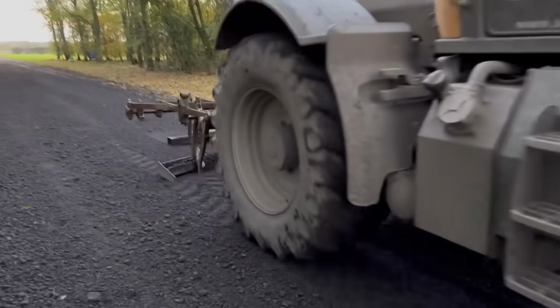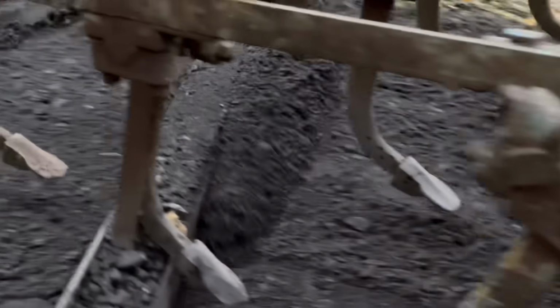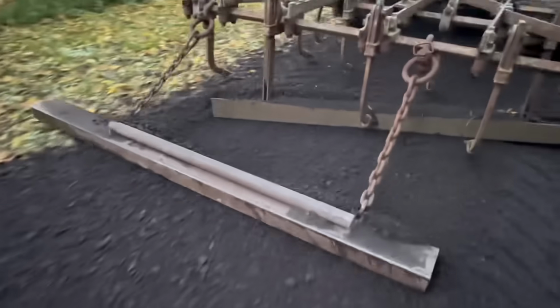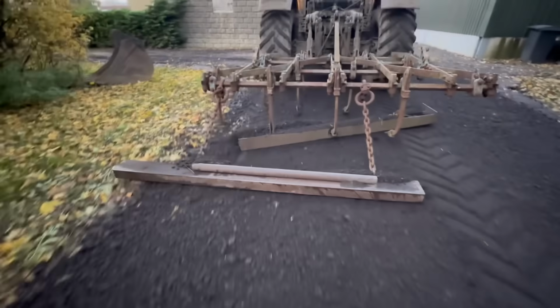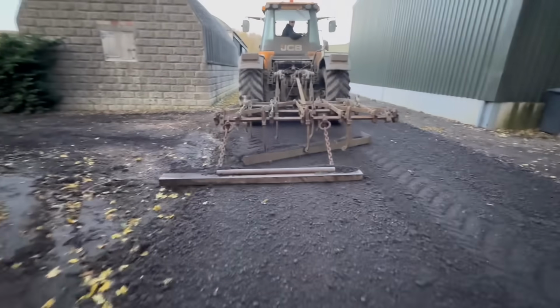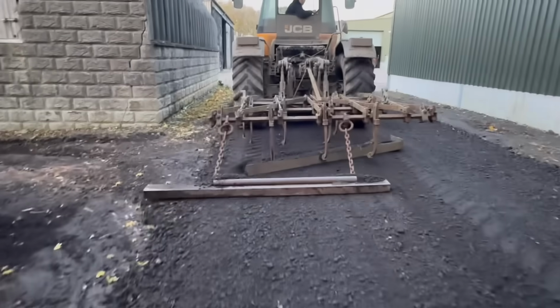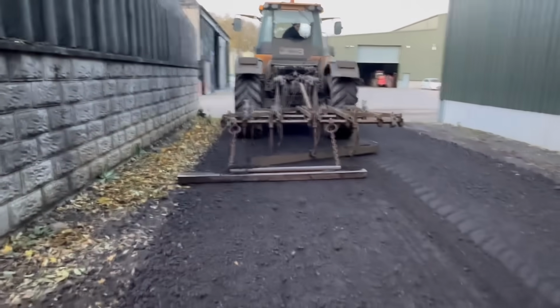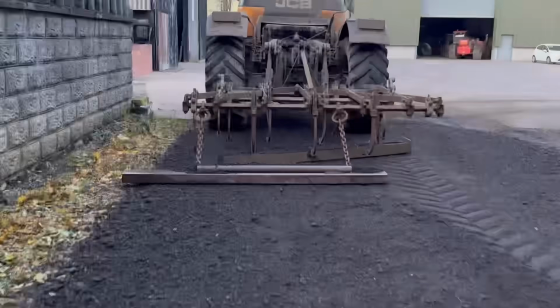It's just taking the top off. Just see there. It's not good enough for when we do all the big tonnages we're going to do next summer, but for this little bit, just taking the top off, it's ideal.